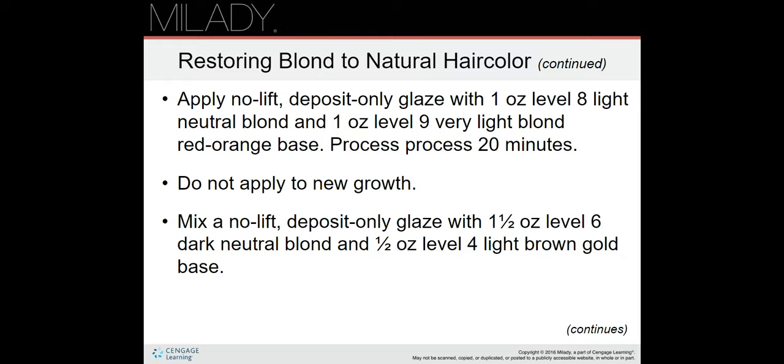Continuing on with restoring blonde to natural hair color, apply a no-lift, deposit-only glaze with 1 ounce level 8 light neutral blonde and 1 ounce level 9 very light blonde, red-orange base. Process 20 minutes. Do not apply to new growth. Mix a no-lift, deposit-only glaze with 1 1/2 ounces level 6 dark neutral blonde and 1/2 ounce level 4 light brown gold base. And when you read the book, it's going to tell you why to do these things.